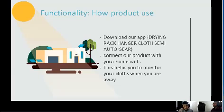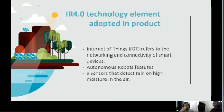Okay, next is the IR 4.0 technology elements adapted in the product. The feature that we have in our innovative product is the Internet of Things, improving the network and connectivity of smart devices. We have an app connected to your smart device such as smartphone and smartwatch. It helps you to monitor your clothes when you are away. The app will also alarm you when your clothes are ready and show you the clothes are fully dry.